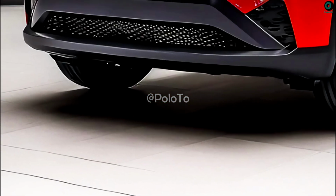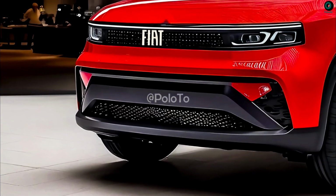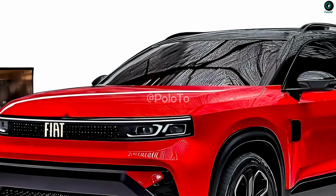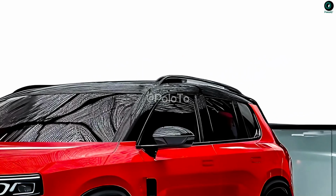One of the most eye-catching features is the front grille, which features the Fiat symbol and is both large and sturdy. It is this imposing grille that really sets this SUV apart. The sophisticated LED headlights take center stage.